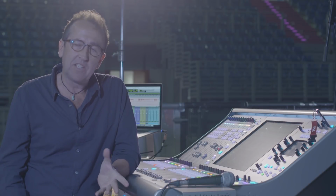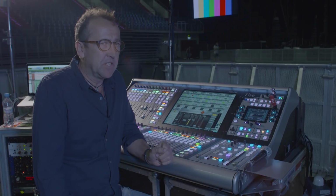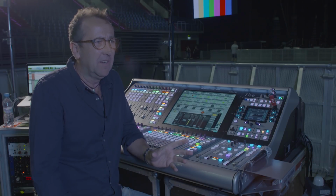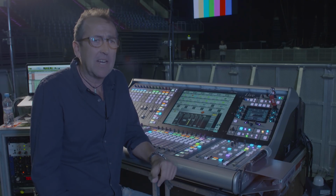I've noticed this console has a lot of headroom in it, and you can really gain it up, and I don't hear any distortion, but I do hear a character, and it's sort of hard to put your finger on. There is definitely a sound to it, which is nice. Again, it's sounding like an analog console.